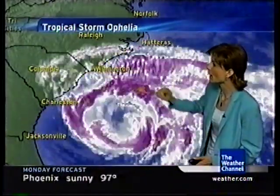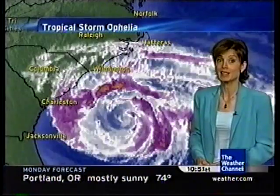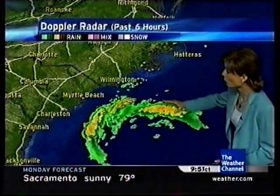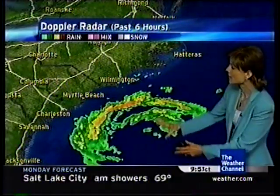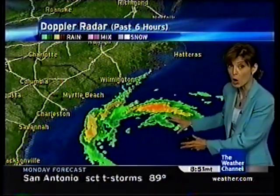We've had some occasional rain showers here and there, and certainly the winds too have been picking up, like around Wilmington. We've had some gusts already today in excess of 30 miles per hour. Looking at the latest radar picture here, we do see these outer bands again kind of brushing the coastline. Because it has not been moving very much, right now the heaviest rainfall has continued back over the open waters.